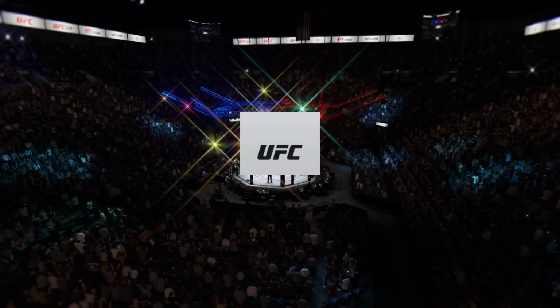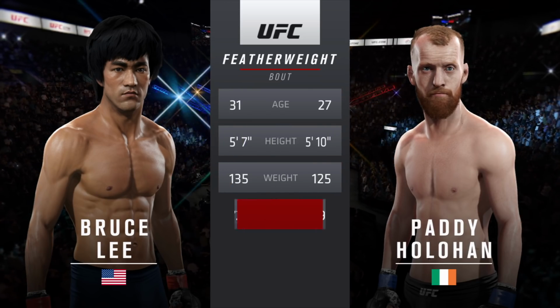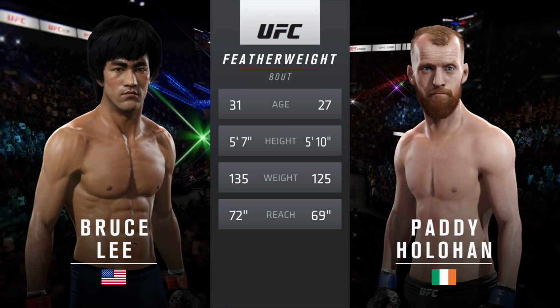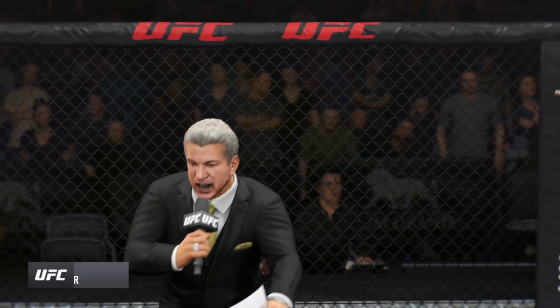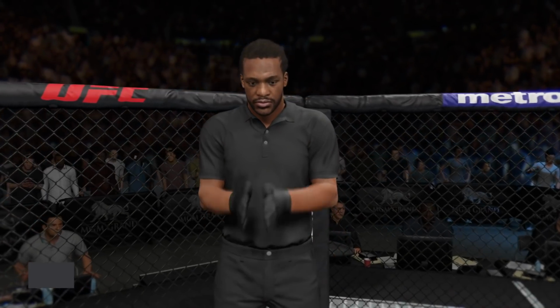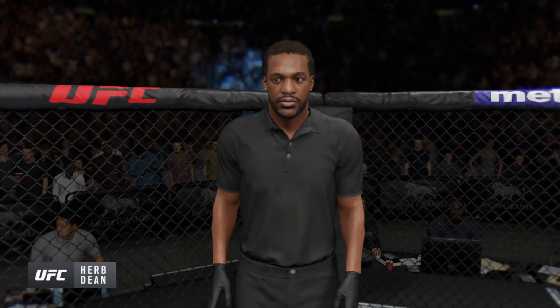Our tale of the tape. For our main event of the evening, Houlihan is 27, Lee is 31. Houlihan is 3 inches taller. Lee will have a 3-inch reach advantage. Bruce Buffer: Ladies and gentlemen, this is the main event of the evening. When the action begins, our referee in charge of the octagon, Herb Dean.